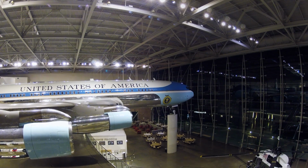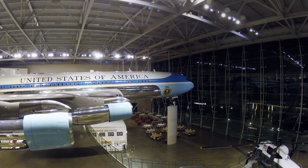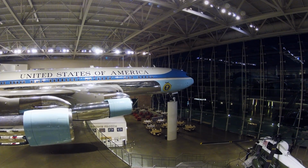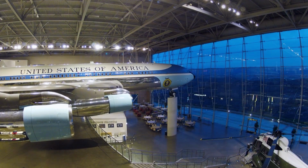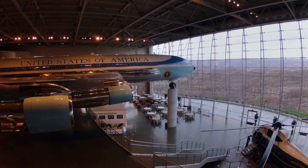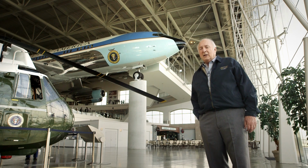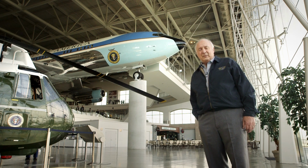Air Force One is an iconic symbol of America's freedom and democracy. Interestingly, this particular Air Force One made its last flight on September 8, 2001, only 3 days before our democracy and freedom were threatened like at no other time in the past.